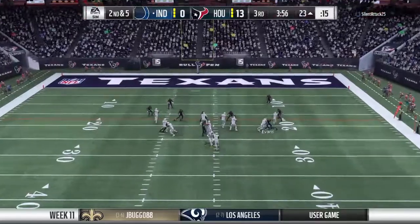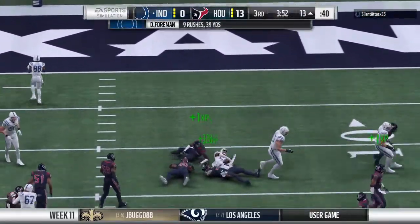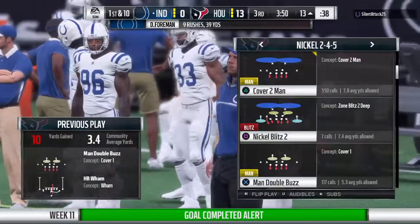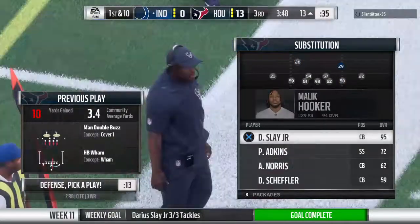It certainly is, because you got to get his attention, because now you're in scramble drill. So everyone's adjusting their routes, finding open space, and he found the right spot for the completion. That's good for an Indianapolis first down on a gain of 10.